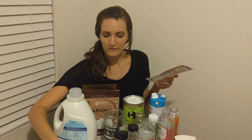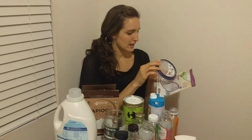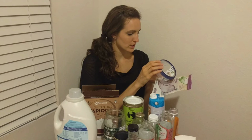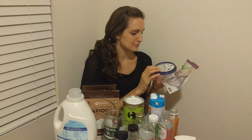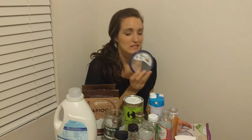And then I found at Aldi's this hummus, and this was the garlic hummus, and it's made with organic chickpeas, sesame tahini, water, organic sunflower oil, extra virgin olive oil, lemon juice, garlic, and sea salt. So really clean ingredients, and it doesn't have any genetically modified soybean oil in it.